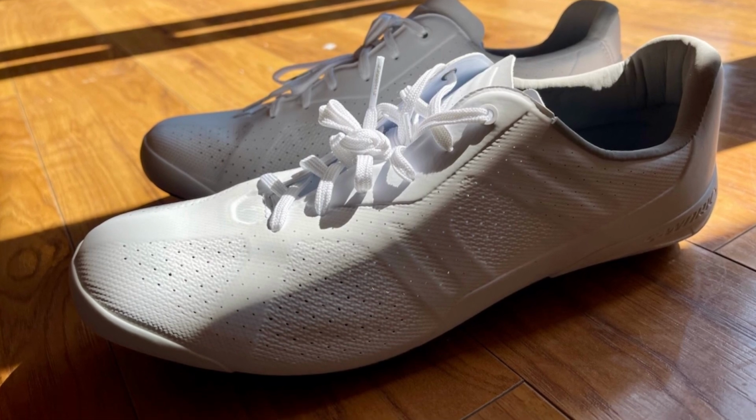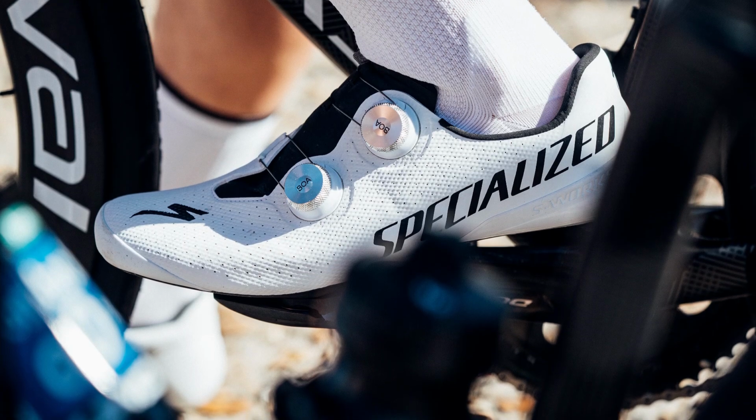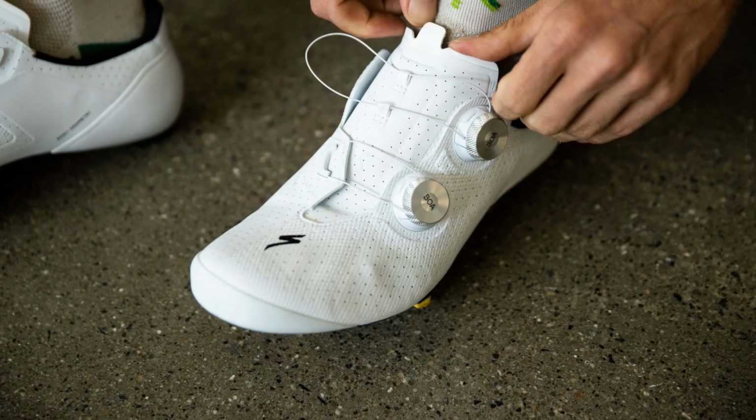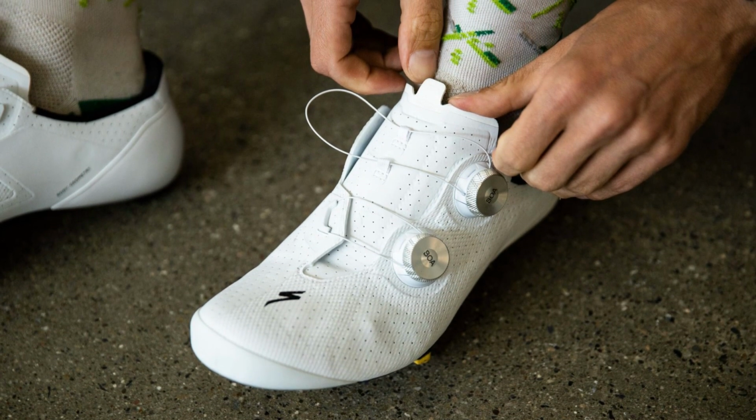At $450, it's a premium investment justified by its blend of race-ready stiffness and all-day wearability, though it's not the cheapest in its class.